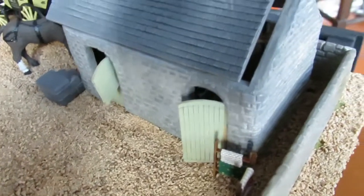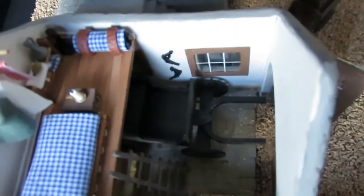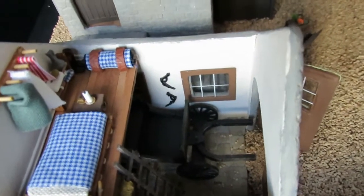Let's swing around and take a look at this stable. We've got some wash hanging out to dry, because this is a washroom here, which you can see. And then we've got a horse in there. And if we come around here, inside here we've got another carriage, and then some parts and bits and things in this carriage house that they've been doing some work on, and another sleeping space for one of the grooms or postilions that would ride.